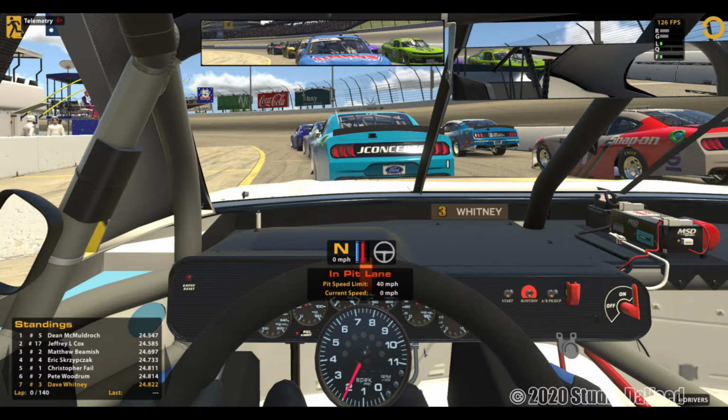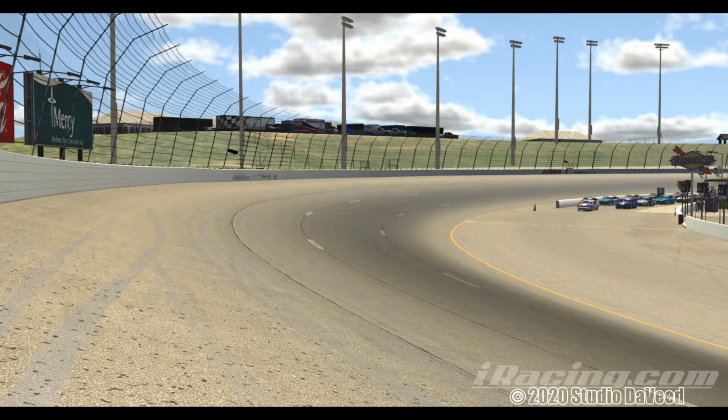I've been chatting with a guy. He says save a set for as long as you can for a late race yellow. I'll tell you, I got the setup from Gen X website. I'll leave a link in the video description to them. They provide setups for free, public setups. I am 3 seconds faster than the fixed series, and the car feels a lot better.